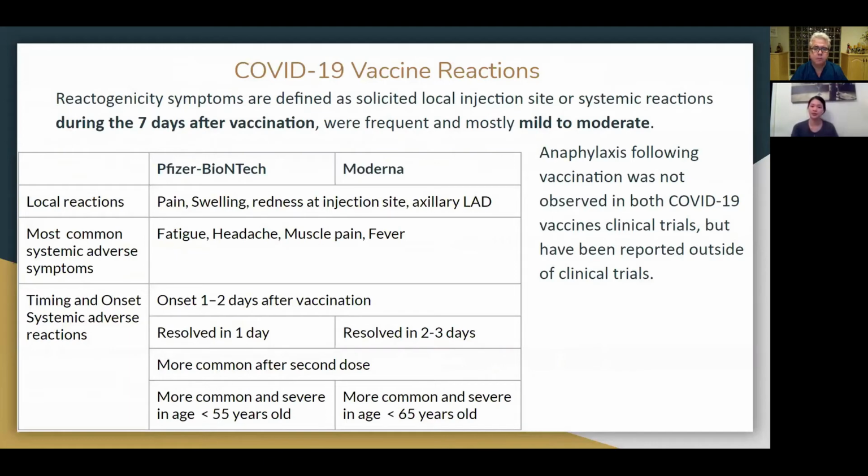The studies also stated that anaphylaxis following vaccination was not observed in the clinical trials for both Pfizer and Moderna, but outside of the clinical trials, it has been reported, but these are very, very few cases compared to the general population who have received the vaccine so far.